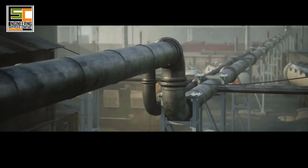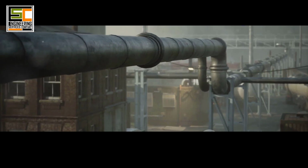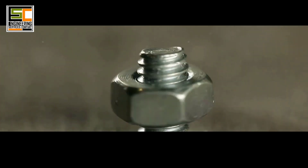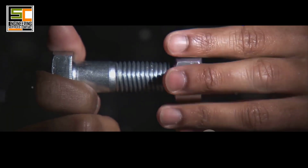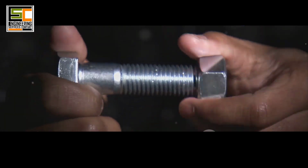U-bolts, shaped like the letter U, are perfect for securing pipes or other round objects. They are commonly used in plumbing and automotive applications, where they provide a secure and stable connection. And let's not forget about stud bolts, threaded at both ends, often used in flanged connections. These bolts are designed to provide a strong and reliable connection, ensuring that flanges remain securely fastened.